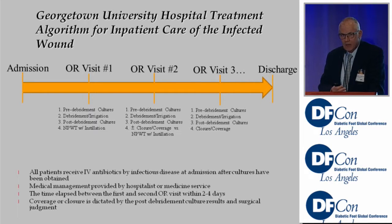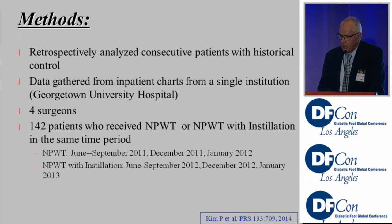our therapy. If the cultures are negative, we'll close at the next stage. If they're positive, we'll keep debriding until we get negative cultures. And so this was retrospectively analyzed data, which obviously doesn't have much validity, but we looked at 142 patients. We compared with historical controls where we just used negative pressure without instillation. And we did it in 3 periods.